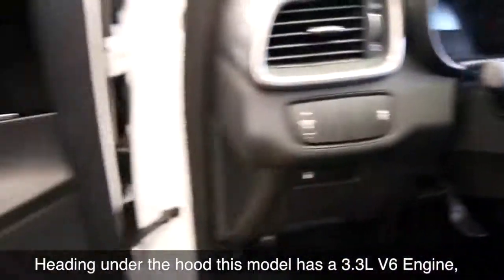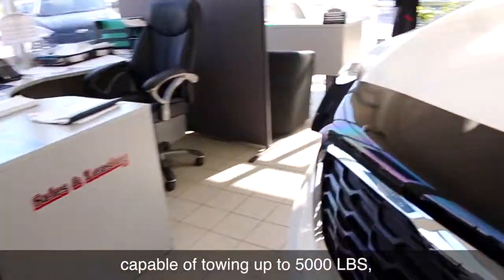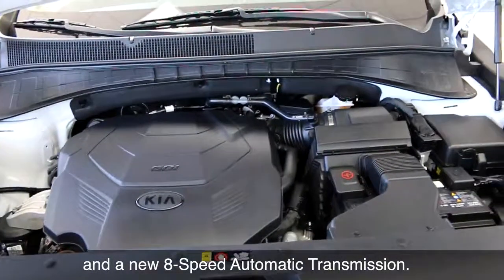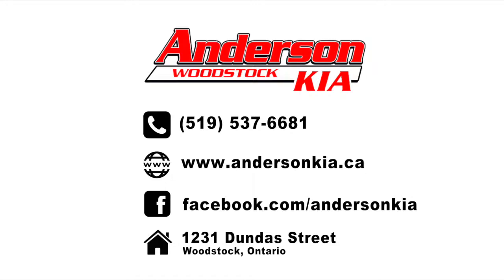Heading under the hood, this model has a 3.3-liter V6 engine capable of towing up to 5,000 pounds and a new 8-speed automatic transmission. For more information, you can contact us here.